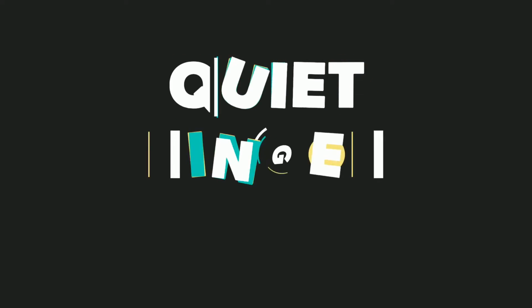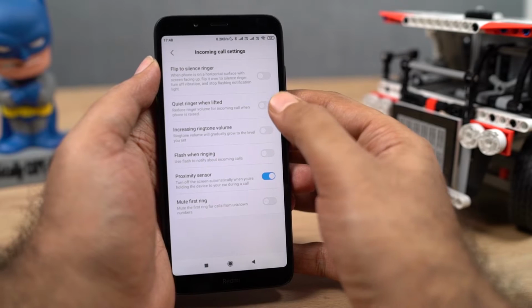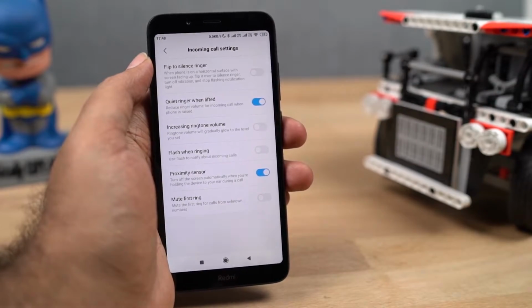Next, we have quiet ringer when lifted. Once you enable this feature, whenever you get a call, you can pick up your phone and the ringtone volume goes down. It won't go completely silent, but ringtone volume does go down. Here's a quick preview.